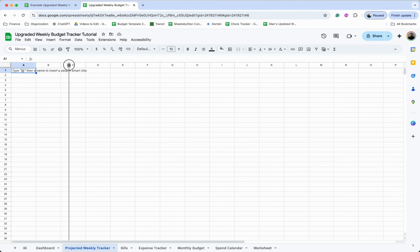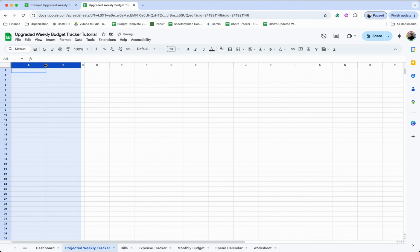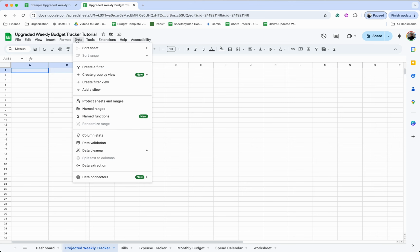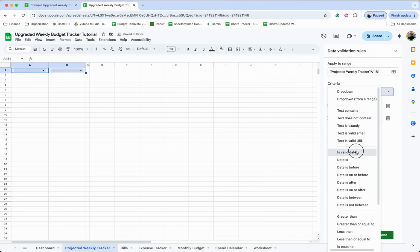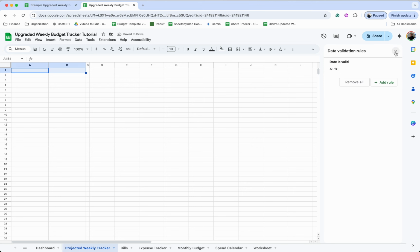So I'm going to go ahead and make column C a bit tiny, so that way I can easily differentiate. I'm going to make A and B just a little bit bigger. You can make them the same exact size by selecting both of the columns, then dragging this line in between them. Now I'm going to select cells A1 and B1, go to Data, Data Validation, Add Rule, and I want this to be a valid date, just like last time. Then we'll reject the input and hit Done.